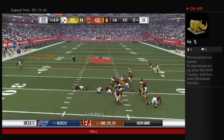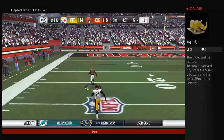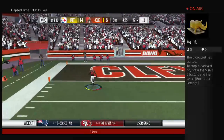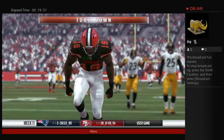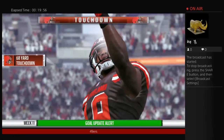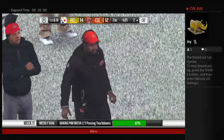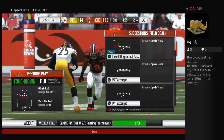McCown now on first down. The throw to the left side, caught by Coleman. And all the way in, touchdown, Cleveland. Corey Coleman, his second touchdown on the season. And the Browns move back within a couple of the lead.